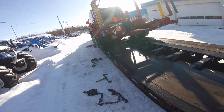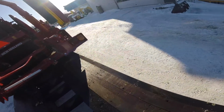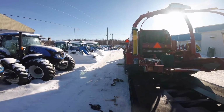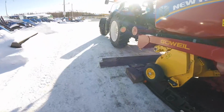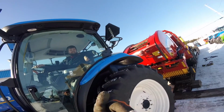Turning a bit this way. No. Si tu remets en ligne droite, là, ça devrait être pas pire. It's okay? A bit to this side. Alors, on a dit. Yeah, you have to go a bit this way. Just a little bit.